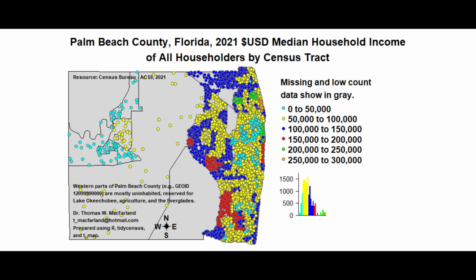This map was done by Tom M. and shows the household income distribution in Palm Beach County, Florida, which is the county just north of Broward, which is Fort Lauderdale, which is just north of Miami. One of the first things that stood out to me when I saw this map is that I would have expected basically the entire coastal areas along the beach to be more of the high income spots. And you can see the highest incomes are in fact along the beach, but many of the areas right there along the coast are some of the lower incomes.